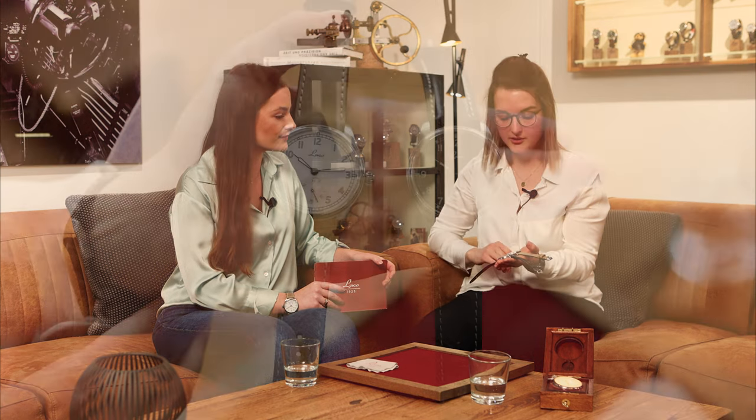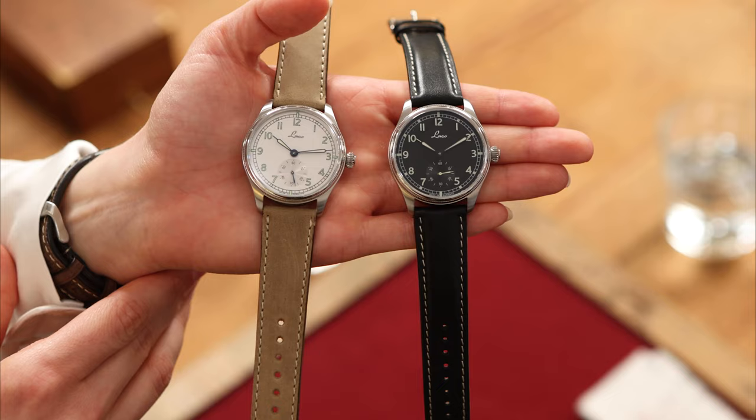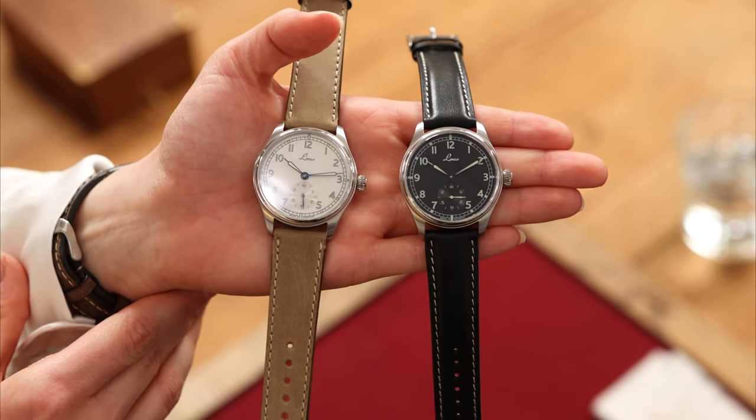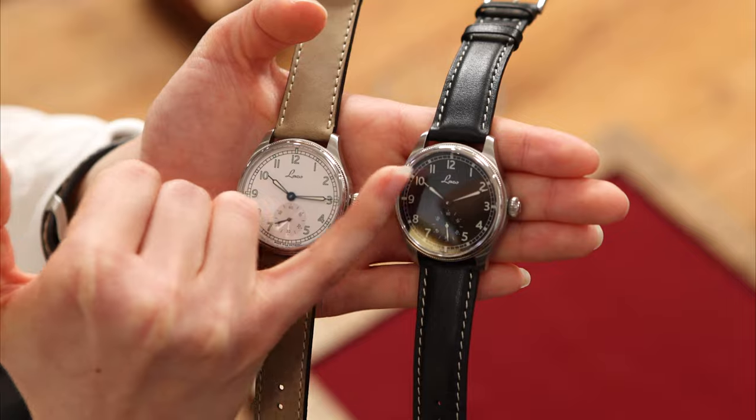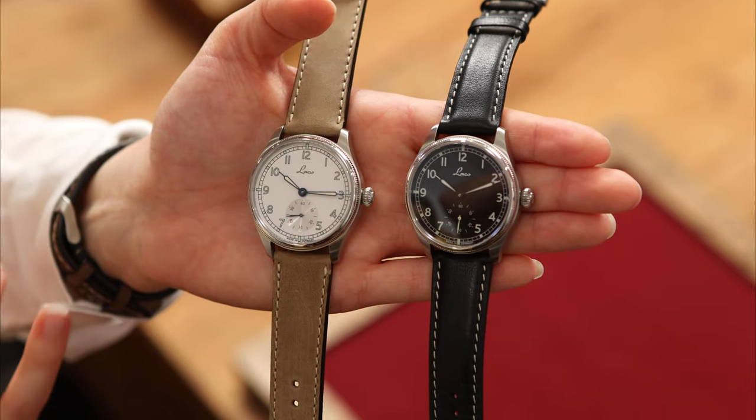Right, as you said, you can see the biggest difference at first sight. The white enamel dial on the Cuxhaven and the black dial on the Bremerhaven. In principle, the dials are of course completely different, but there are still some similarities. These include the large Arabic numerals, the railroad minute track, and the small seconds at 6 o'clock.